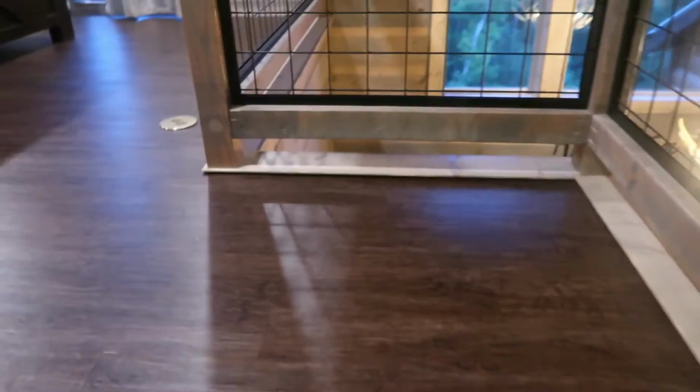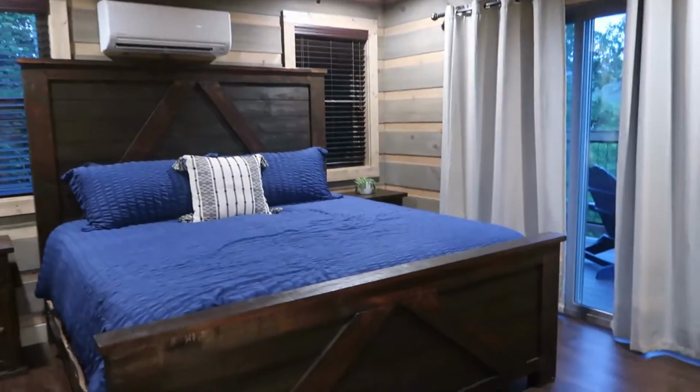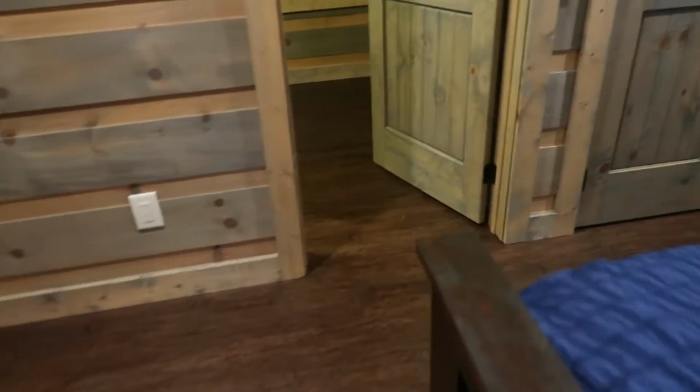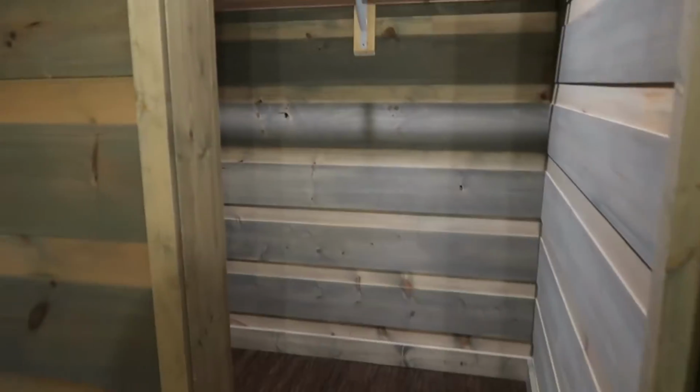Nobody's gonna be up here, but so we got a couple extra bedrooms. So we have here this big, beautiful bed right here. And then just a little view. And then up here is a bathroom. And then in here is a huge closet. All right, and then we're gonna go back downstairs.